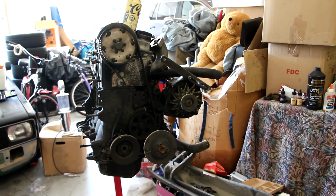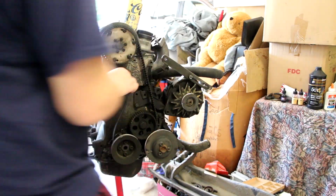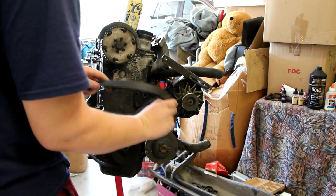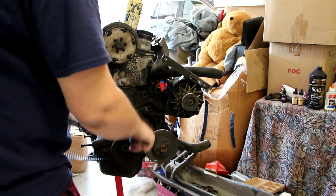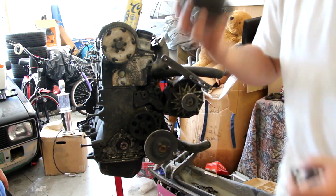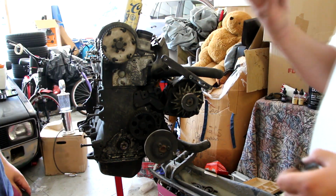Alright, bye. Alright, we got the timing belt detensioned. That way we can slide it off right there, so I can get this pulley off. There you go. Hey, it came off. We don't need to take the Allen things off, evidently. Well, ask me how I know.